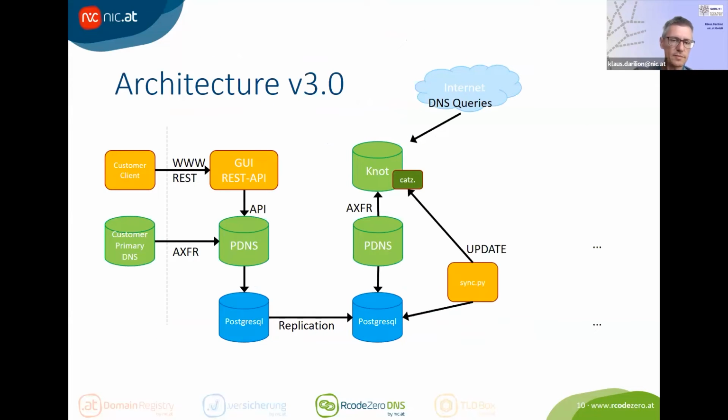So that means the architecture changed slightly. On our central controls name servers, nothing changed, only on the Anycast name servers. We put Knot in front of PowerDNS. And we have a small daemon running next to the Postgres database. We're using triggers to get changes in the database. Every time a zone gets added or removed from the database, our tool creates the update message and sends it to Knot. So then Knot will dynamically add or remove these zones, and if necessary, transfers the zone from the local PowerDNS.